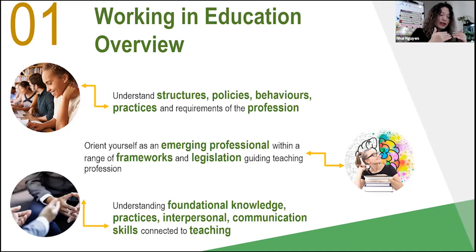Absolutely. So when you think in terms of education, in the education double degree programs throughout this course you will understand the structure, policies, behavior, practices, and requirements of the profession. And besides, you will position yourself as an emerging professional, and you work within an assortment of frameworks and legislations that guide your teaching profession. And central to your achievement in this course is your understanding of the foundational knowledge, as well as the interpersonal skills that you shape along the way as a pre-service teacher.